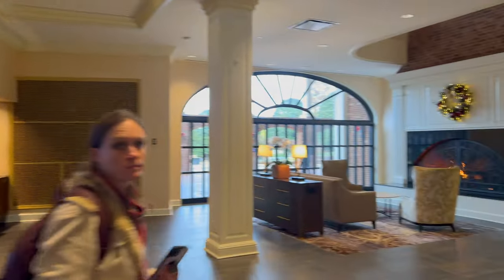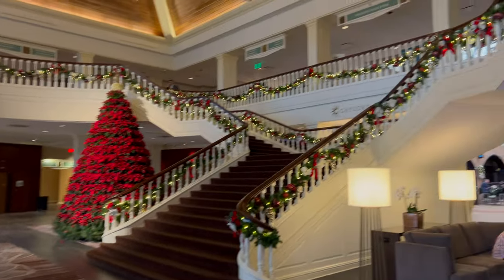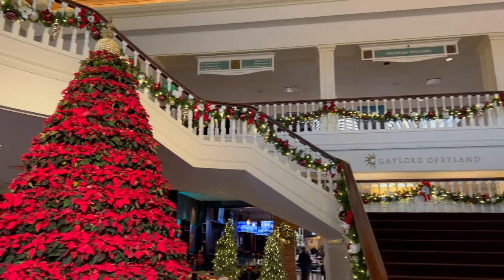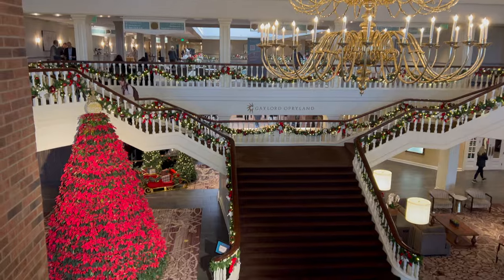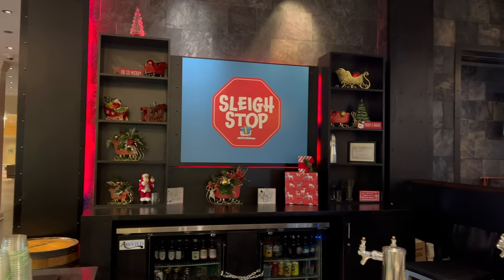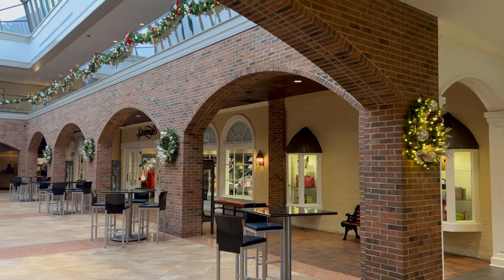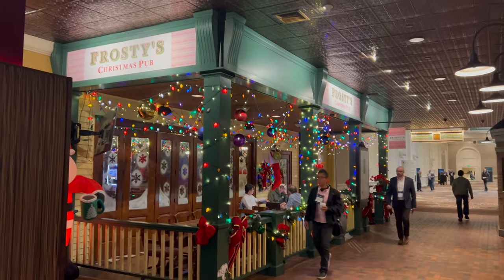Now they really decorate this part. Got wreaths and Christmas trees, and the giant poinsettia Christmas tree. This bar area has been turned into a special area for Christmas called Sleigh Stop. And Frosty the Snowman has his own Christmas pub, apparently.